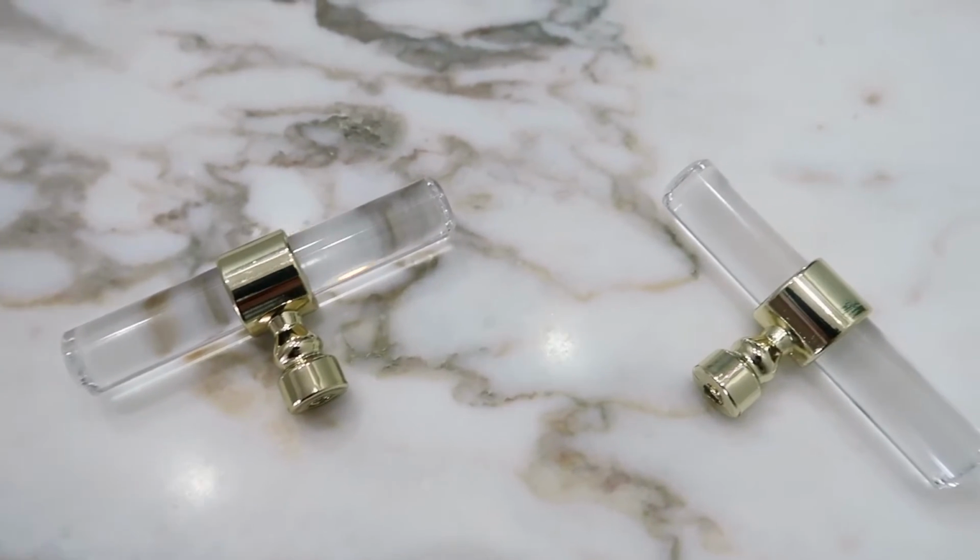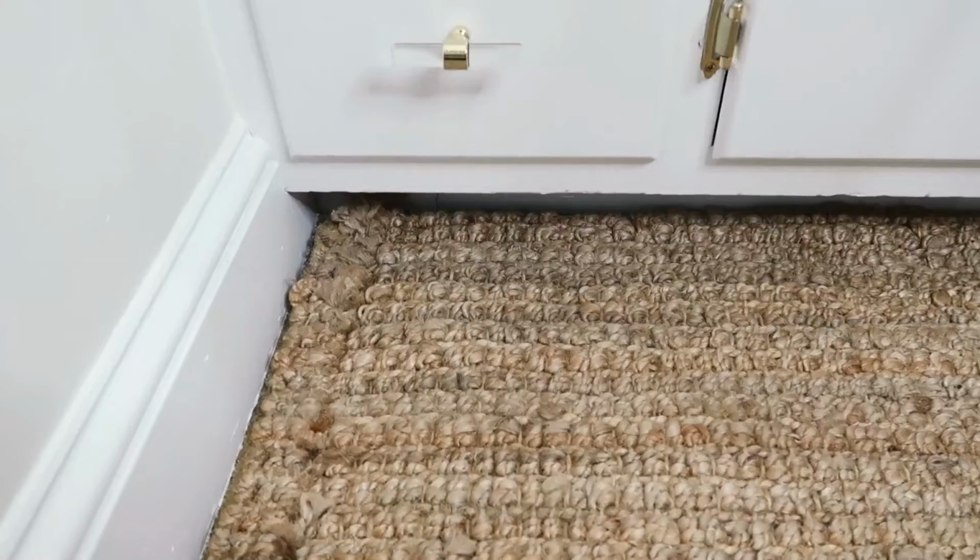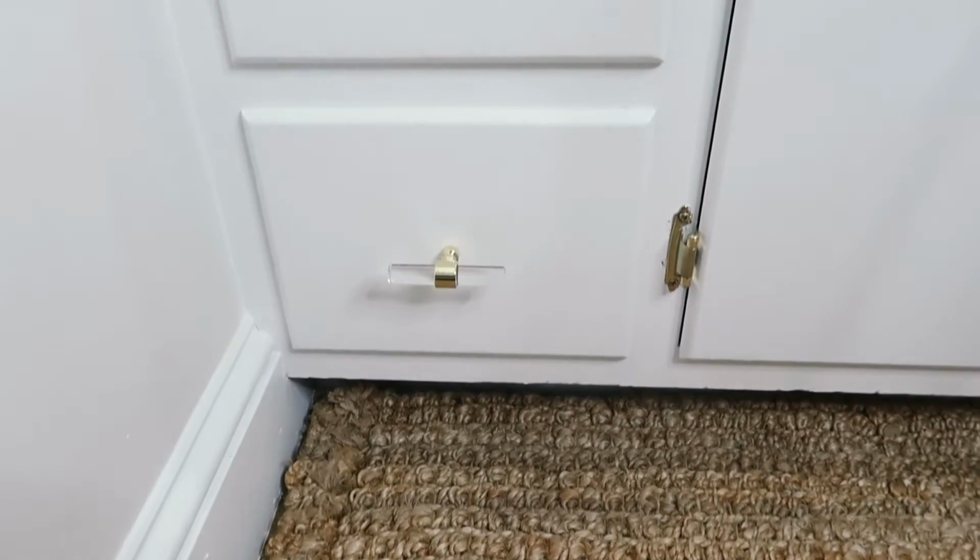I found these beautiful handles on Amazon. They are acrylic and gold. I think they look fantastic with the countertop along with the white paint.